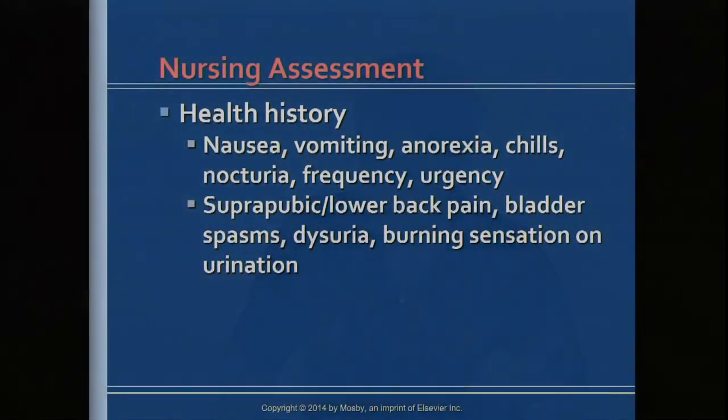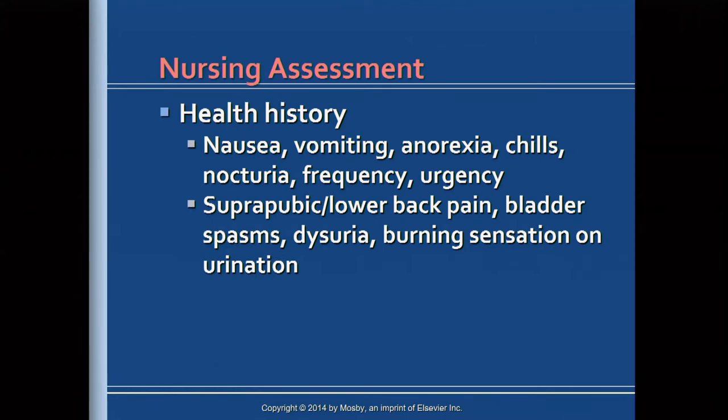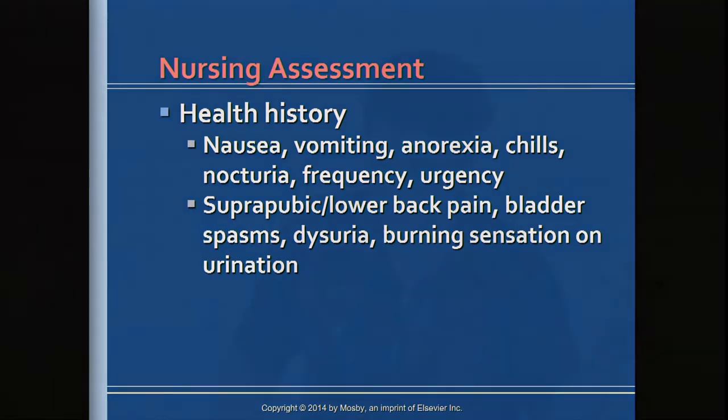If the patient is seeking care, obviously the perception of urinary problems is there, but what is it? What do they think is wrong? How are they feeling like it's different? And then the laboratory and diagnostic tests. Is there any nausea, vomiting, anorexia, chills, nocturia, frequency, urgency? Think about that top row. Nausea, vomiting, anorexia, chills, those are all systemic.